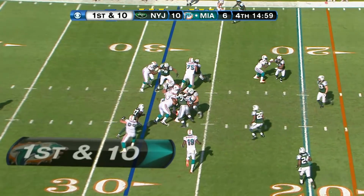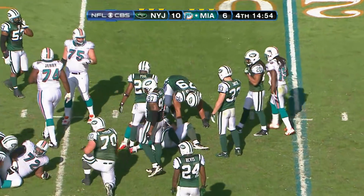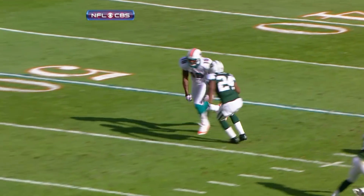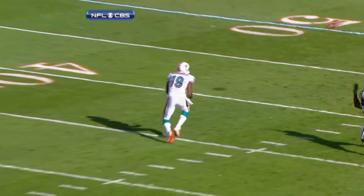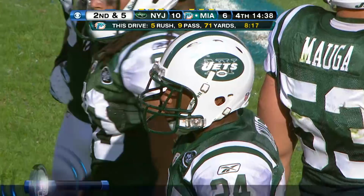Moore with the give to Slayton. Let's go back to that pass play. Moore to Brandon Marshall. Both these guys this week said, I hope the officials let us play. And there's a lot of hand fighting and contact. You could raise the question, did Brandon Marshall push off? I don't think that's what caused Darrelle Revis to slide. I think he lost his footing.